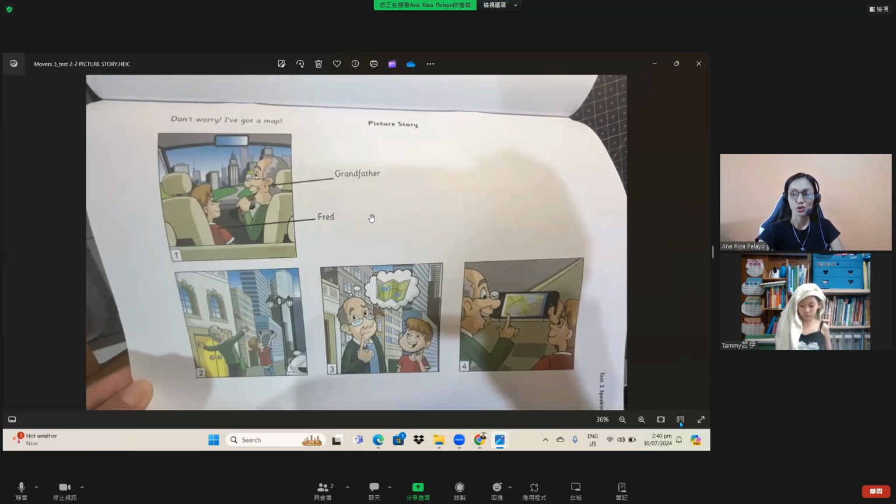Now you tell the story. In the second picture, Fred and his grandfather went to the city, and they think this new city is beautiful. They want to take pictures, and Fred said, "Can I take your phone, Grandfather?" And Grandfather gave his phone to Fred. And they take a very good and beautiful picture.